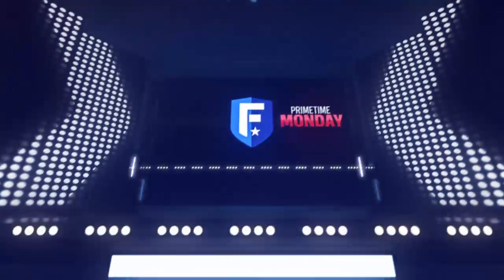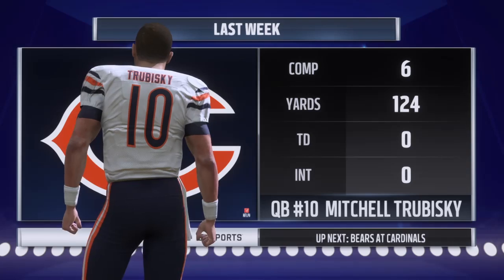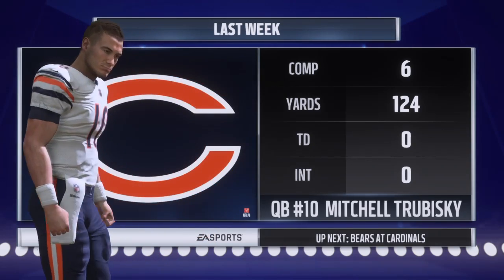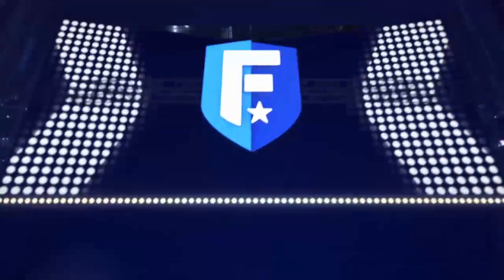In terms of stats, last week may not go down as the most remarkable performance of this man's career, but he still led them to the win, and he'll take that every time. Will his steady hand get them another win in this one? It's the Bears going up against the Cardinals.